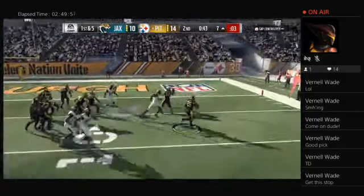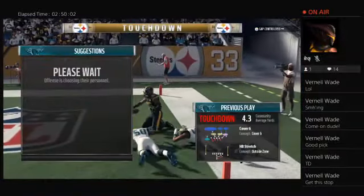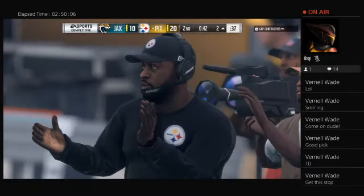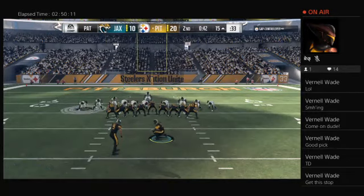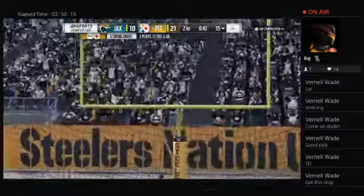After the penalty, it's Bell. And he's going to take it in for a Steeler touchdown. Le'Veon Bell taking it in from 7 yards away. And the Steelers find a way to stretch their lead. And that'll give them a 2-score lead here, but I'm looking ahead.